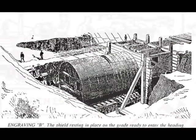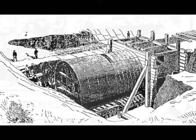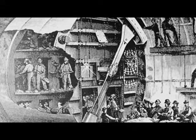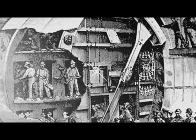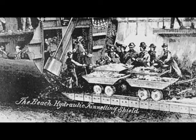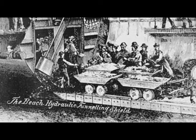And in this sketch here, you can see that the shield is already in the pit, right up to the heading, and it's ready to go. In this cutaway version of the shield, you can see the workers digging out the clay. If you look down the bottom there, only 2 or 3 men of the crew of 22 diggers in the shield removed the clay from the shield proper.